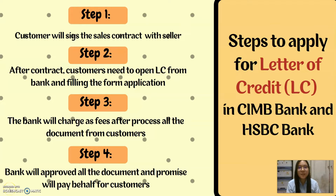Besides that, after the applicant has applied for the letter of credit transaction in CIMB Bank or HSBC Bank, these two banks will require the applicant to fill in the letter of credit application form, attached with the invoice or sales contract between the sellers and the buyers. While in step 3, the banks will charge relevant fees from the applicant after they apply for the letter of credit transaction in CIMB Bank or HSBC Bank. This is because these two banks have to verify all the documents that the applicant requires, and it needs more time to be done.